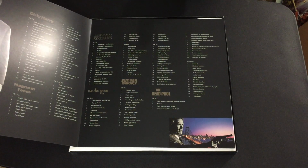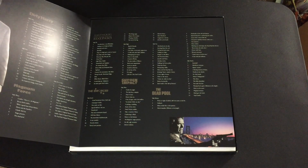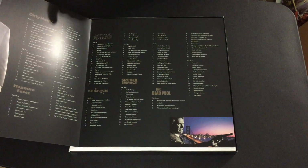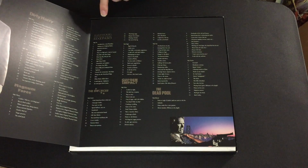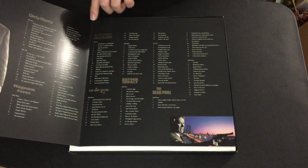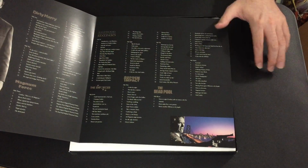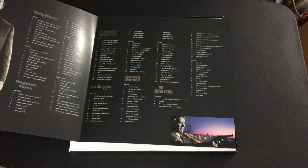Now the interesting thing is, I guess they did this because of how long the disc ran, but they've tucked the documentary in the middle of the disc. So once you get through Magnum Force, the second film, if you watch the disc in order, you would run right into the documentary. So you have to remember to skip to side 7 if you're just watching the films, and then come back to this.